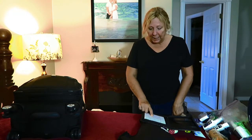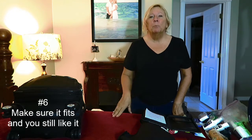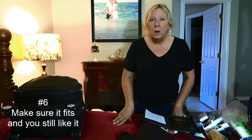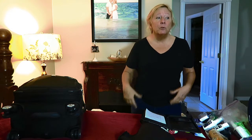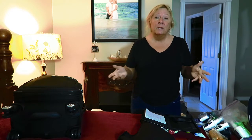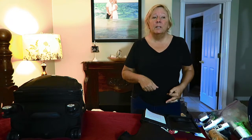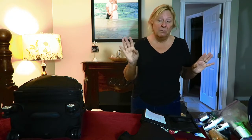Tip number six: make sure everything you're bringing with you still fits you and that you will want to wear it. I've taken clothes down there that I had tried on recently enough that I thought I knew how they fit, and then I got there and, well, I'll just own it. I had a dress, I put it on when we were getting ready to go to dinner, and it looked like I was packing sausage into a sausage skin, so it was not pretty.